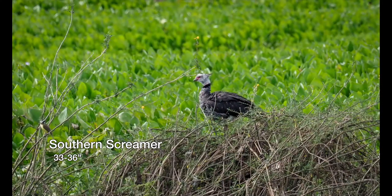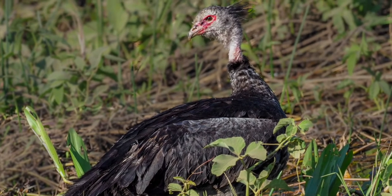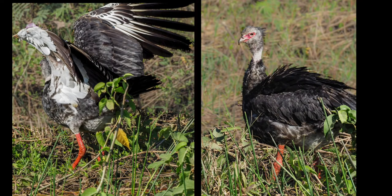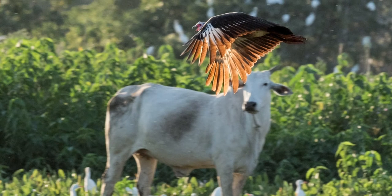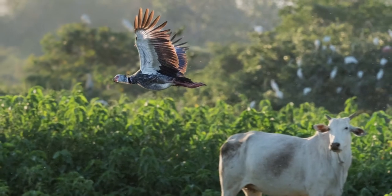There are two species of screamer, the horned and the southern. This is the goose-sized southern screamer. It inhabits the edges of streams, lakes, and ponds, and is mostly herbivorous. They are very noisy birds that don't like to be approached.